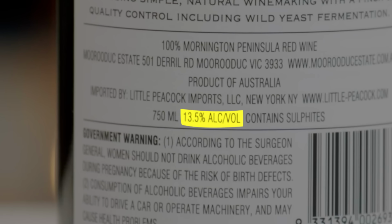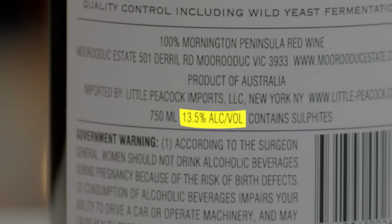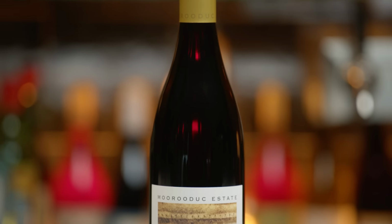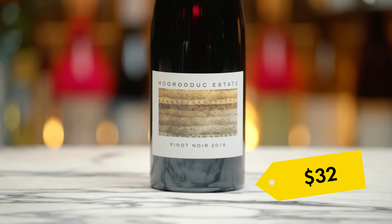And I think there's been a movement in Australia to change that perception of these heavy-handed, high alcohol style wines. So this bottle is $32. $32, you can buy wine in Burgundy for that price. I think a lot of people say, well, aren't they just trying to make Burgundy? If I can find a bottle of Burgundy for $30, why won't I just buy that? I think if you're a fan of Pinot Noir, your curiosity takes you all around the world. And I think this is a great expression of Pinot Noir just from a different place.